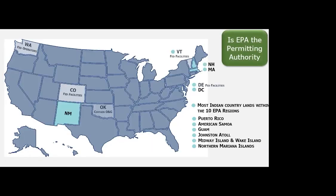The second issue, is EPA the permitting authority, comes down to basically, are you in one of the 3 states, or DC or other territories or tribal lands or federal facilities where EPA is the permitting authority? We list those in the permit, pretty clear about that. And if you're not in one of those areas, then you'd be contacting your state to see what permit options are available.